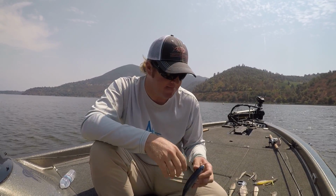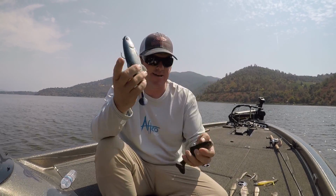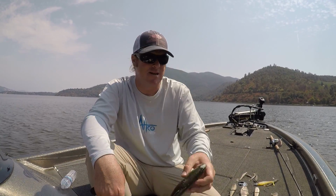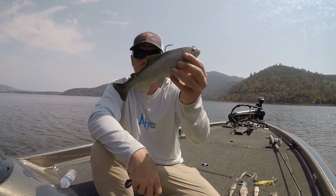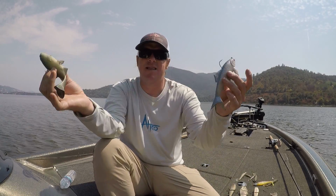So again, you've got a whole size range, 6-inch, 8-inch, 10-inch. That's just going to match the size of the food that the fish are eating in your lake. If they're stalking 7-inch trout, you don't throw a 10-inch bait. You throw an 8-inch bait. If they're stalking big trout, well, the 10 is the best widely distributed bait that you can get, so you throw the 10-inch. And then color choice, that's up to you.